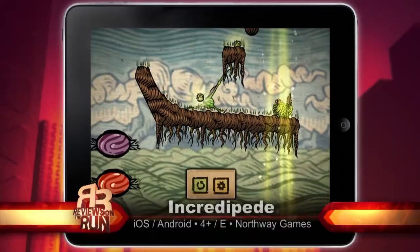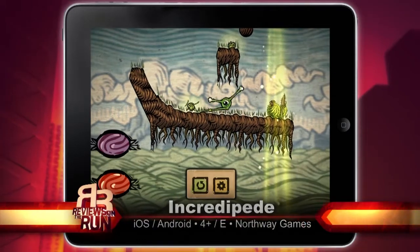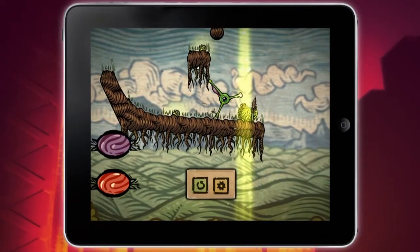One of my favorite games ever is Centipede, and today we're playing Incredipede, which, in name alone, evokes memories of Centipede, but the Incredipede has very weird limbs. Oh, the strangest limbs. What a very strange-looking character. This kind of gives me the heebie-jeebies a little bit.